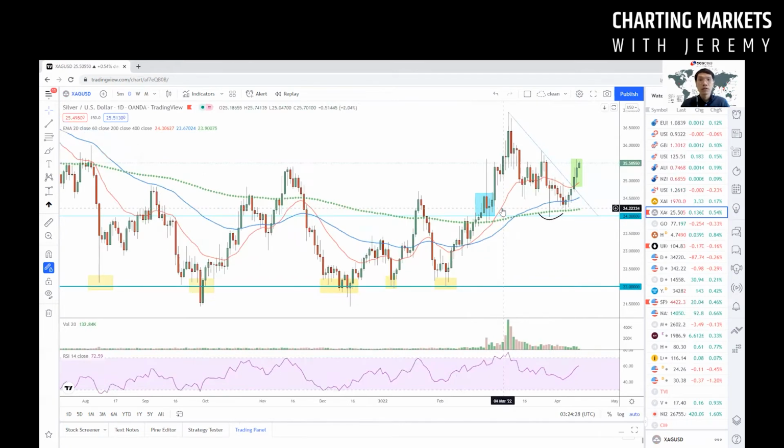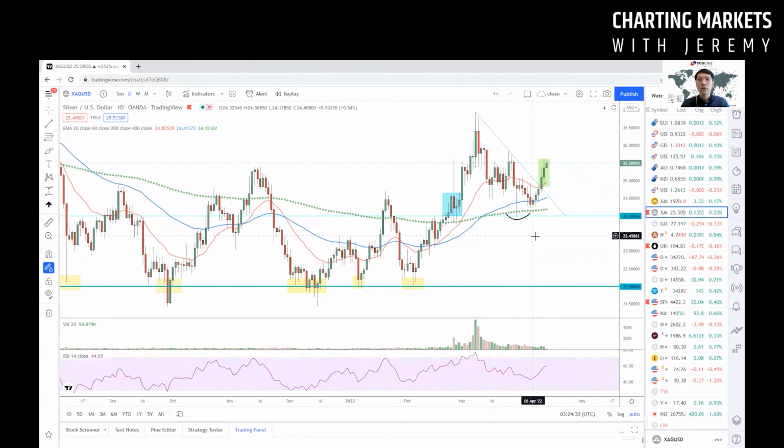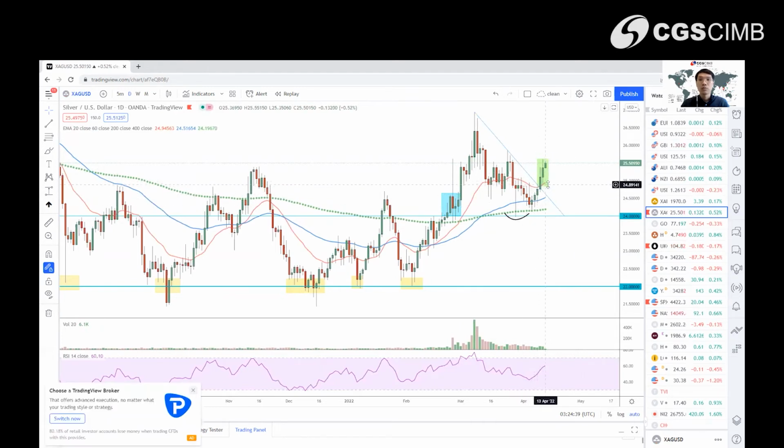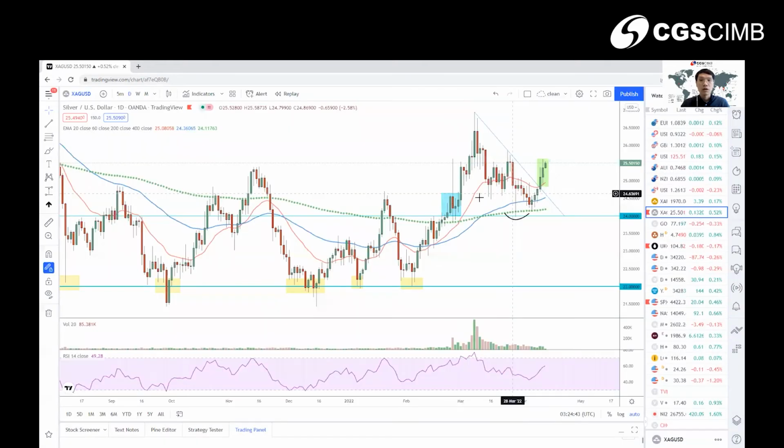So right now, I think the key price action that we are witnessing is this breakout of this downtrend line just this week, and also at the same time breaking out above the red line, which is the 20-day moving average. So all in all, I think silver looks like it's ready to move up into the next upleg as well, in line with gold.